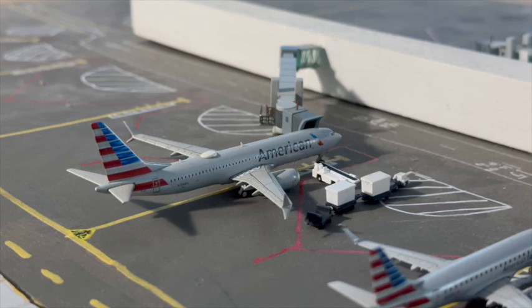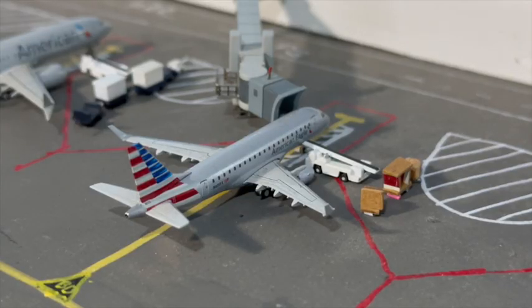This plane is currently getting bags on for its flight out to Mexico City, but it came in earlier from Montego Bay, Jamaica. Right here we have the American Eagle Embraer E170. This plane is operated on behalf of Republic Airways. This plane has just arrived in from Washington Reagan and will be making a later flight out to Chattanooga.